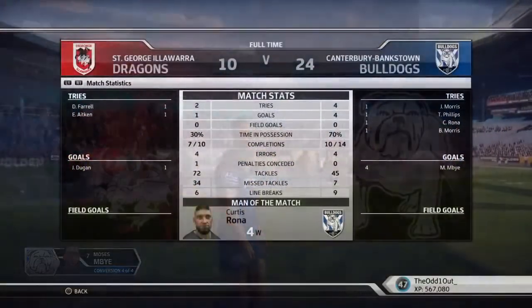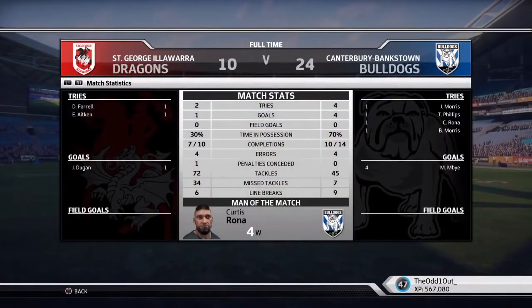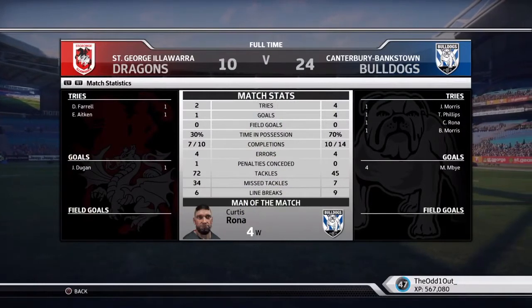As we take a look at the full-time stats here, it was a dominant performance by us and the Dragons weren't really in it. Curtis Rona gets man of the match.